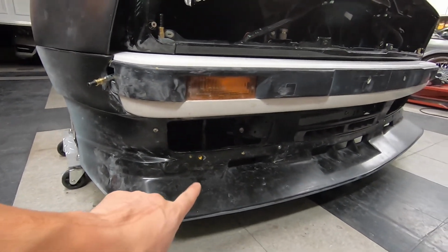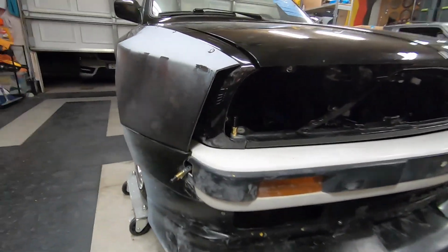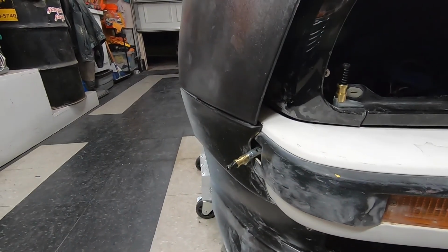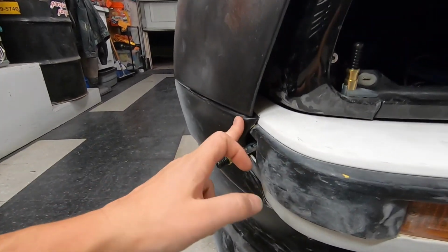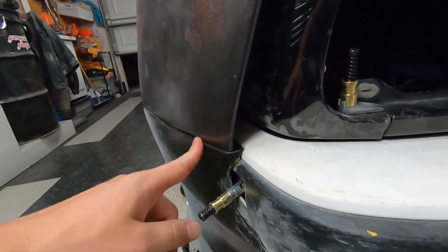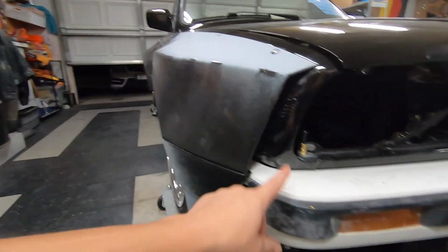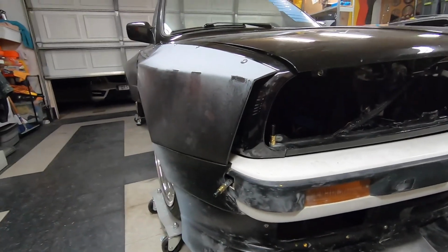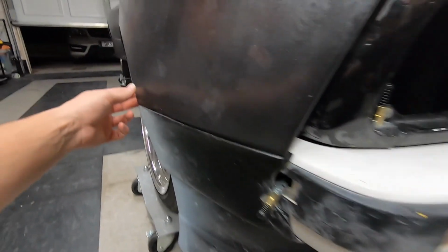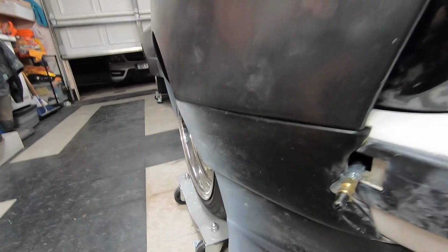Now I still have to go through and put a few more rivets in. But I went through and shaped all this. Looks really nice. This lines up really well once it's all pushed in. Basically, there's a couple points back in here that I want to drill into the bumper and actually secure these two pieces together a little better, just because I want them to be connected, but they're tight.